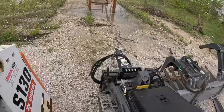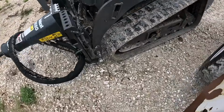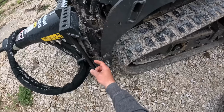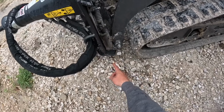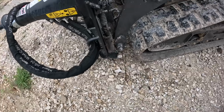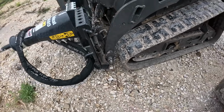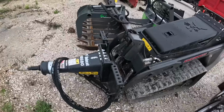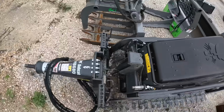So if you didn't watch a couple videos back, this is the problem. This thing will not sit flush. You see the plate of the breaker and how it mates up with the attachment plate. You see this big gap right here? That's a problem, because when the pin comes down, it's going to hit the back of this and you're not going to be able to get it in. This side goes in. This side's not even going in now.